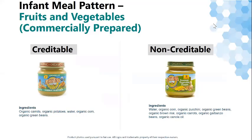Let's take a look at a couple more. These are both from Earth's Best. We have garden vegetables and we have summer vegetable dinner. On the left, this is a combination vegetable. We have organic carrots, organic potatoes, water, organic corn, and organic green beans. So it's all vegetables and water, so that would be creditable. The non-creditable, the first clue is just looking at the very front. It says dinner. Next, the first ingredient is water. So we know that it's not creditable with the first ingredient being water, and they've also added canola oil.